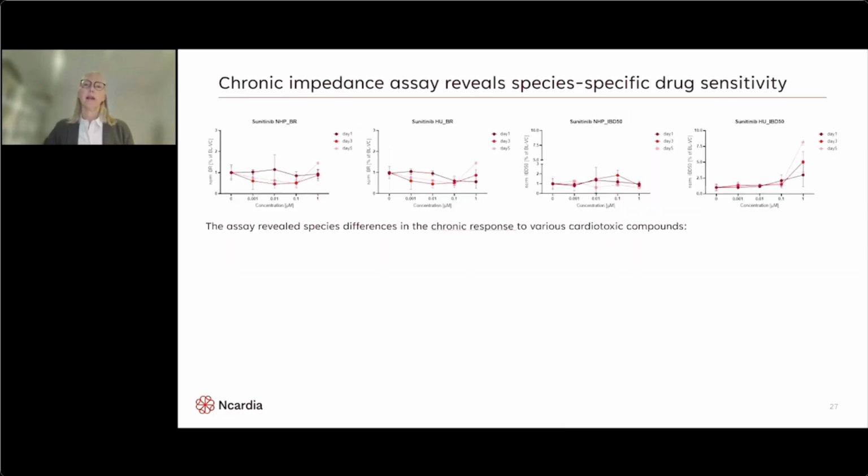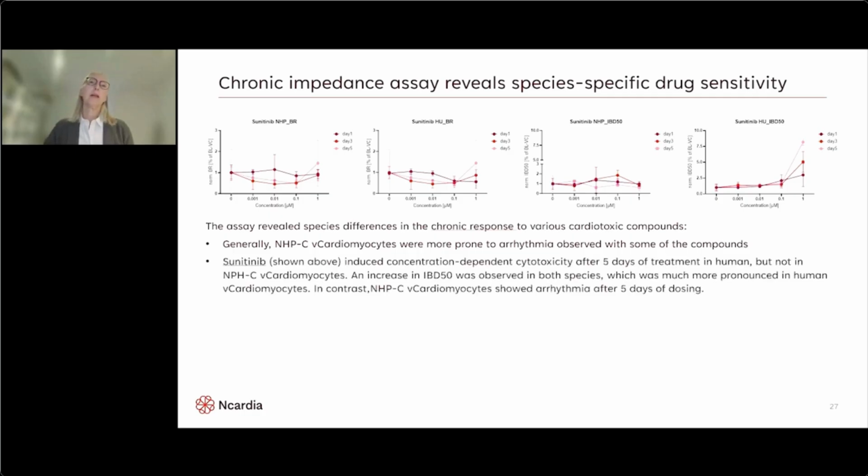Next, we also analyzed chronic cardiotoxicants, where we showed the effects after 24 hours as well as after 3 and 5 days of treatments. In general, the NHP cardiomyocytes in this assay were more prone to arrhythmia observed with some of the compounds, which were usually not necessarily shown also with their human counterparts. The tyrosine kinase inhibitor sunitinib, where you can see the data here in the upper panel at the top of the slide, showed concentration-dependent cytotoxicity after 5 days of treatment in the humans, but not in the NHP cardiomyocytes.